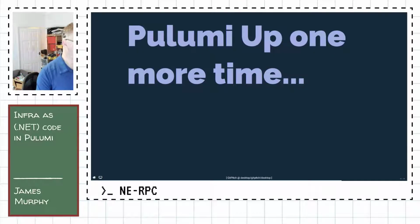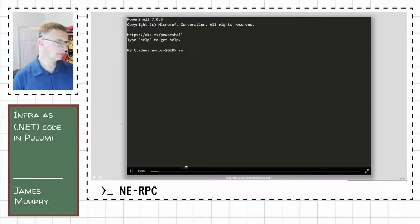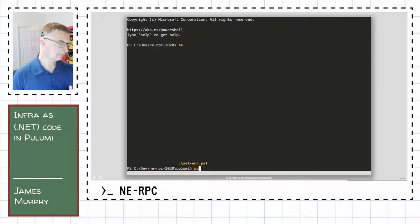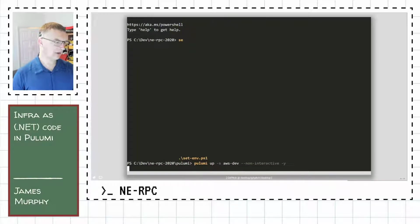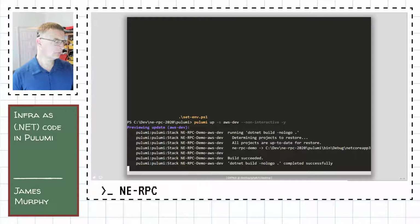If we run Pulumi Up one more time, we want to deploy the AWS dev stack I created. Because normally we're going to want to run this in our continuous delivery pipeline, we want to run it non-interactive. Because we're running non-interactive, we need to say yes.